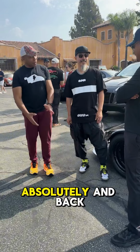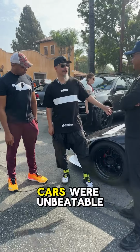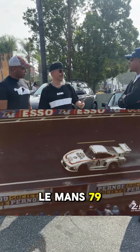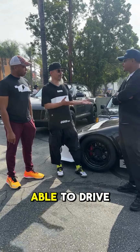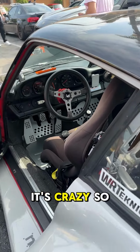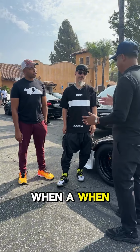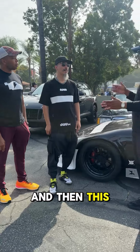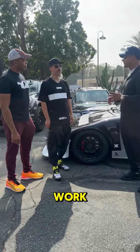Oh yeah, absolutely. Back in the late 70s, these race cars were unbeatable. They won everything. They even won the 24 Hours of Le Mans in '79. So it's quite a legendary car, and to be able to drive a replica of sorts on the street is crazy. When a car's a race car, they have to homologate it, correct? Is this the homologated version with the kit, or how does that work?